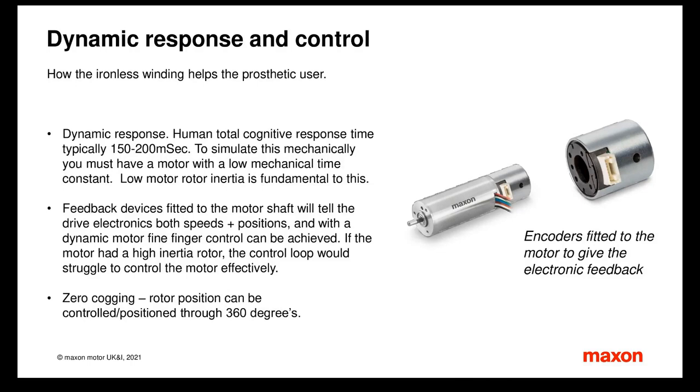This slide is called dynamic response to control, and what I'm trying to do here is explain what the effects are of having a dynamic motor. Let's take a typical human. We have a cognitive response time of between 150 and 200 milliseconds. That's your brain working out what it wants to move. It sends signals via your nerves to your muscles, and then your muscles move and your fingers or your arm move. So you've got 150 to 200 milliseconds to do that. If in a prosthetic hand we add some additional time to actually start the movement of the finger, as we accelerate this lump of iron in the motor rotor, the user would see their fingers reacting very slowly to what their brain is telling the fingers to do. And that is just not acceptable.